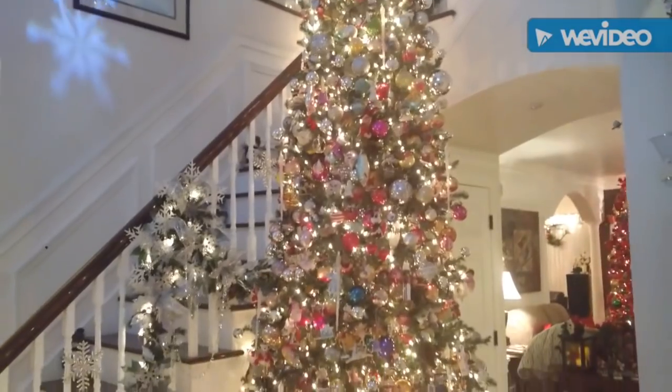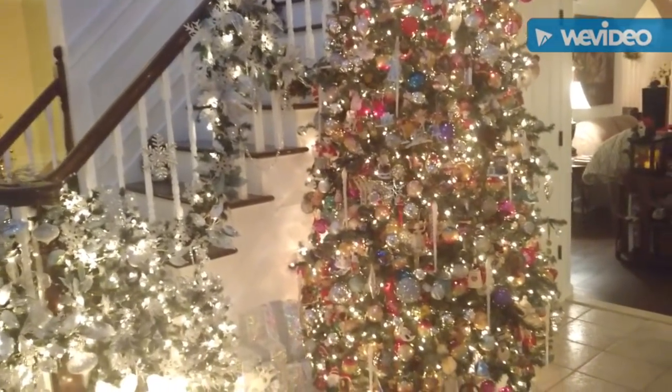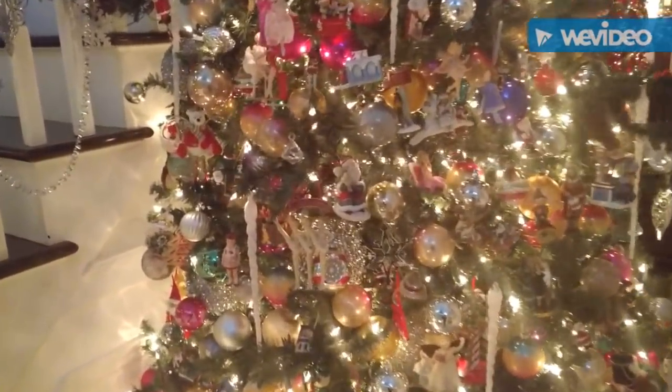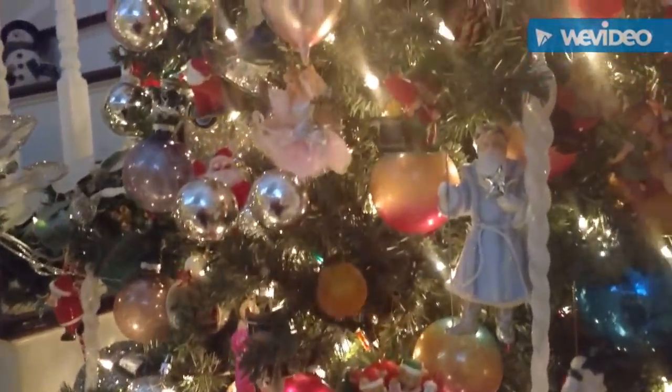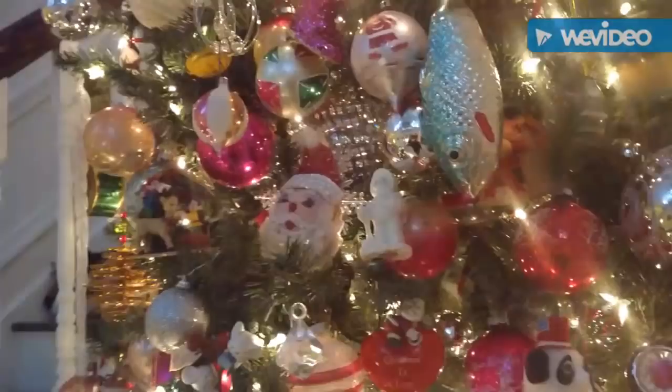But this room contains our traditional tree, which holds all the ornaments that we've been collecting since we were children, both Marianne and I, our family's ornaments and things that we've bought together over the years. And this is a very, very special tree to us.